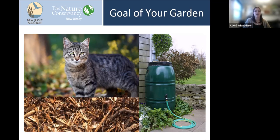Lastly, something that is good to think about is mulch and where you put your mulch. It's great for your garden as a way to maintain moisture so that the water you're using lasts longer, or the rainwater that you are utilizing is held closer to the top of the soil, and that way the roots of your plants have longer access to it.